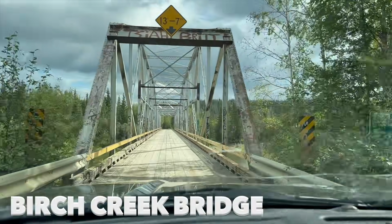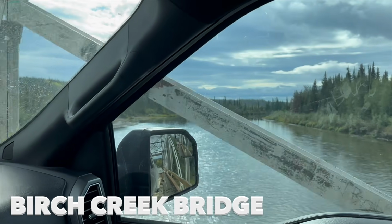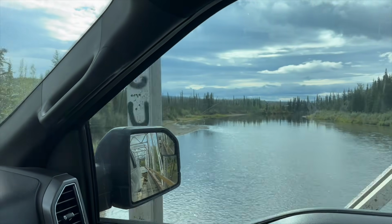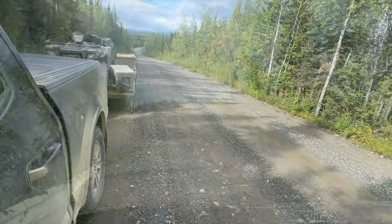Wow, Birch Creek. That is gorgeous. Are those tubes? Yep. Wow, that's kind of crazy. In the middle of nowhere. Holy cow.